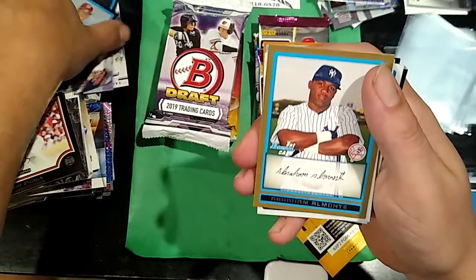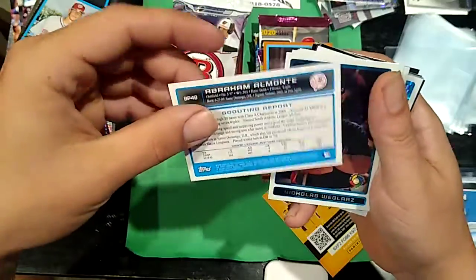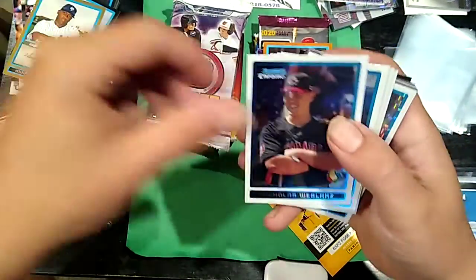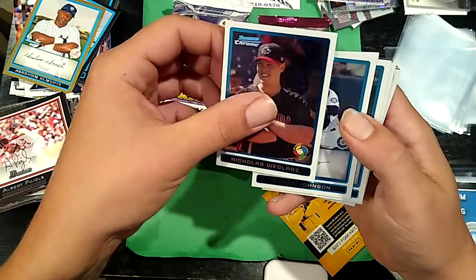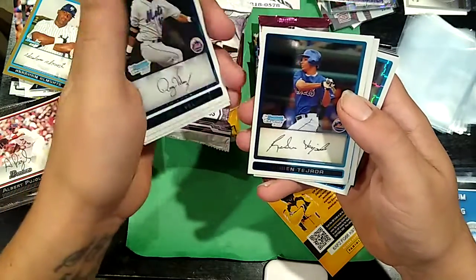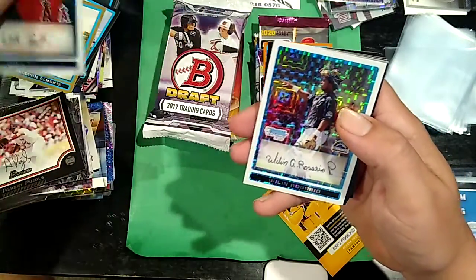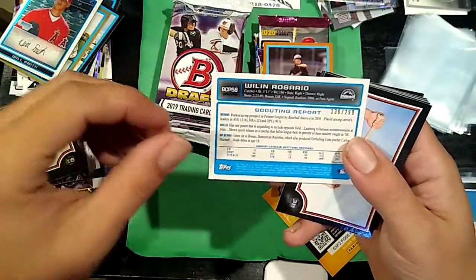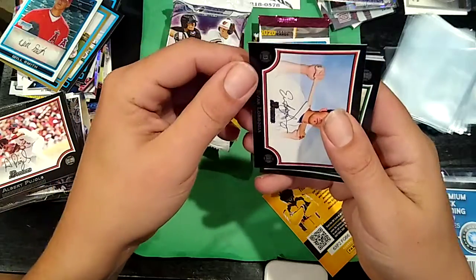Another gold of Abraham Almonte. That one is unnumbered, so that's not like a real gold. All right, our chrome, we got a refractor coming up for sure. Weglaize, Tommy Johnson, Greg Velez, Aubin Tejada, Will Smith, and Willian Rosario. That one is numbered to 299. Back to the base.